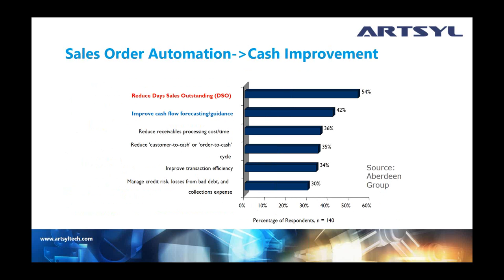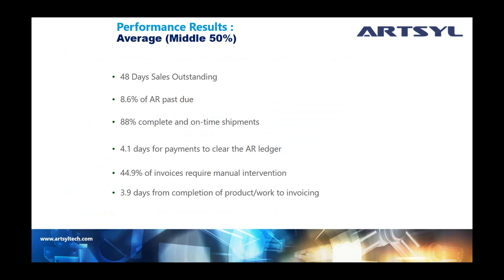And then lastly, one more graph that we have here, one of the highest reasons for sales order automation is to reduce the days of sales outstanding. The faster you can process an order, the faster you can go ahead and once again get your revenue. Just some facts and figures that we have. We have the low, mid, and high. We can certainly go into that in detail, after you want to know more about where the studies come from and what it's all about.